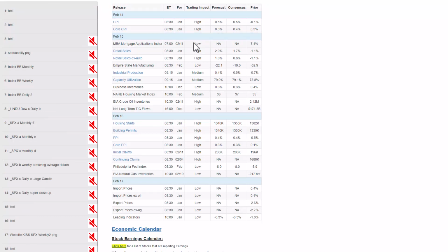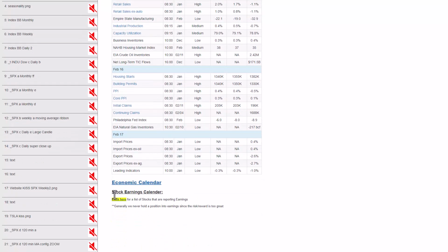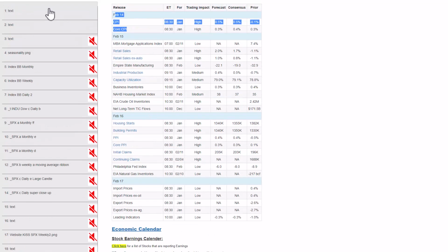Next, item number 3 shows the market calendar for this week, the news calendar. Again, CPI on February 14th, Valentine's Day. That's a big one, folks. That's the biggest one this week. A lot of other news here to monitor as well. We're mostly getting through earnings season, as you know.